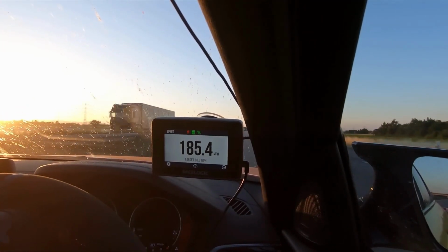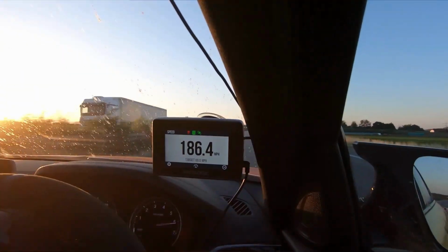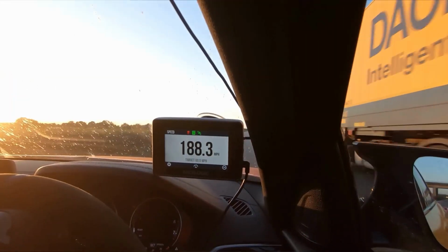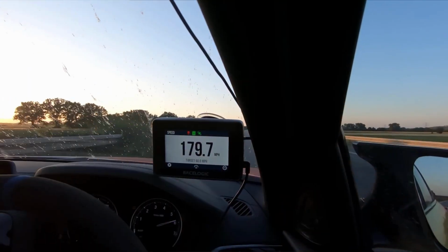Starting to slow a bit, 185. 6. 7. 8. 288 mile an hour.